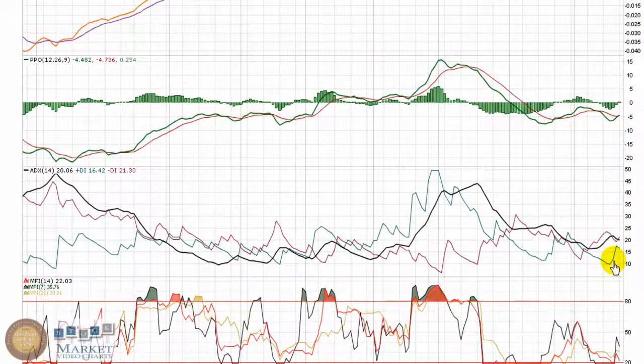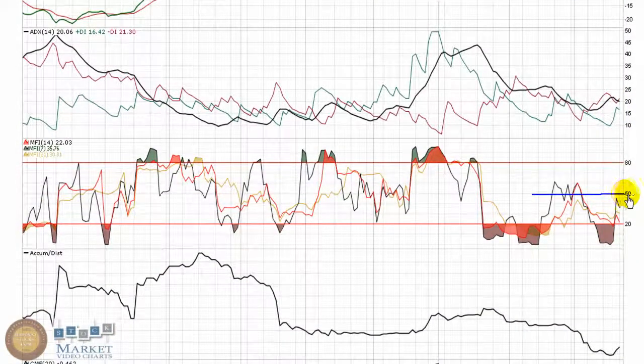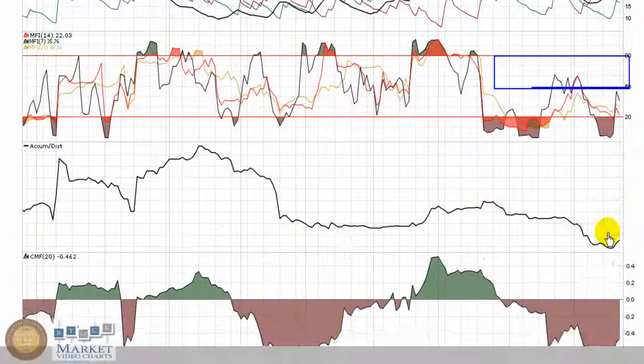Similar look with the PPO. ADX, pretty neutral. All three components tucked right together. MFI, as always, be looking for it to break through 50 and start trending on the upper half of that indicator. You can see how it's had a difficult time holding above that level, and that's what I'll be looking for as a better signal of buying pressure.